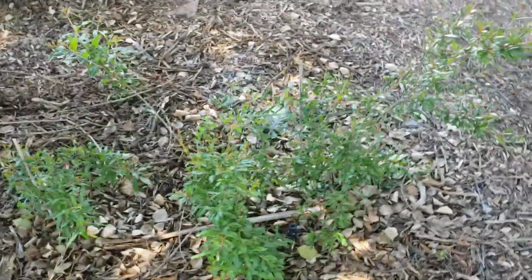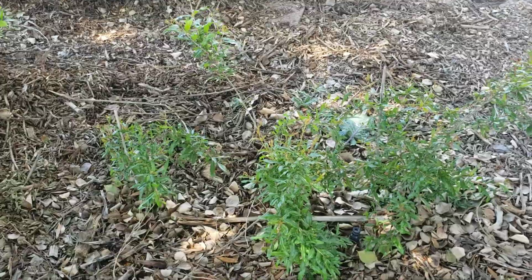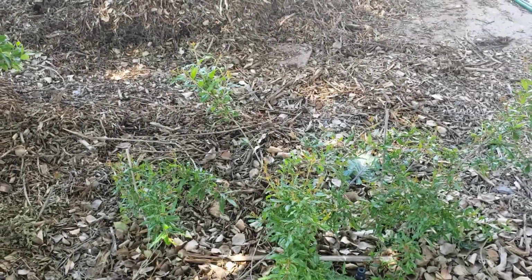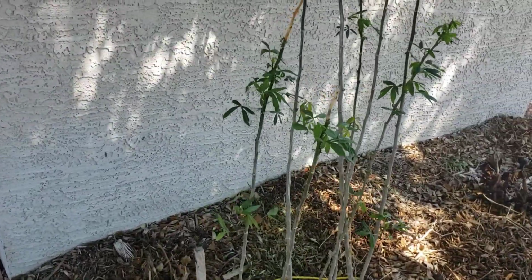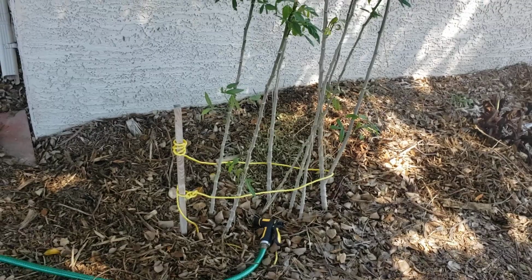This is my pomegranate hedge. This is my Eastern Europe variety of pomegranate. So I'm going to just keep these as a 7-foot hedge right here. And this is my cassava coming back. Of course it loves the heat. Hopefully by the end of summer I can harvest those yucca roots down there.